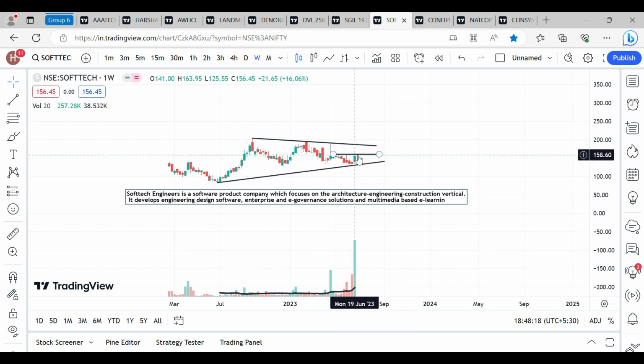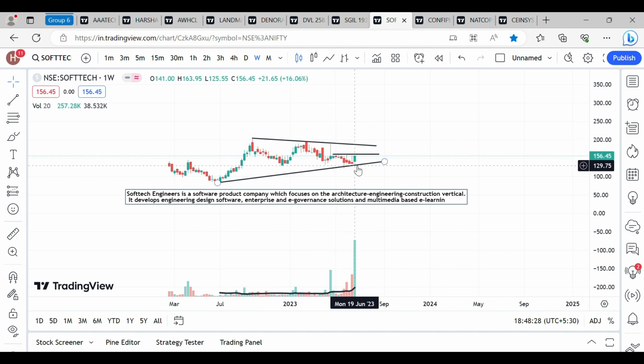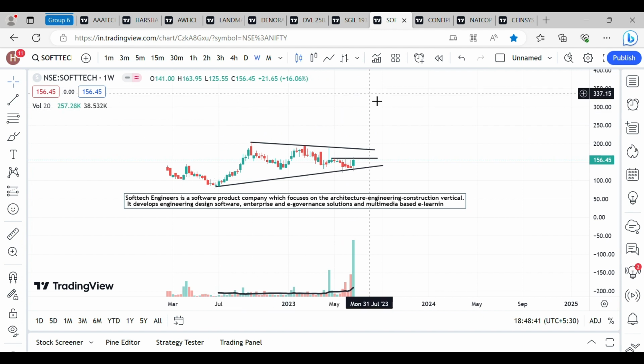So if it goes above 160 levels, and if it sustains this 160 level, you can see 190, 200 coming in the stock with good support around 130. So your risk is a little bit minimum and your rewards can be bigger. So this is one stock which you can keep an eye on and focus on.